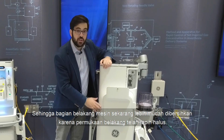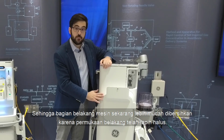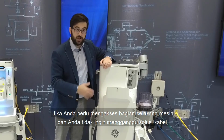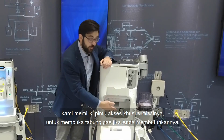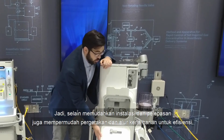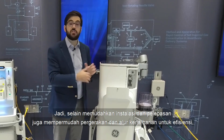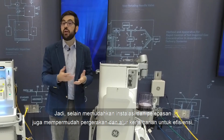So the back of the machine is now easier to clean because of the smooth surface. If you need to access the back of the machine and you don't want to disturb the cable solution, we have a dedicated access door, for example, to open the gas cylinder in case you need them. So it simplifies installation, removal, but it also simplifies movement and workflow, daily workflow for efficiency.